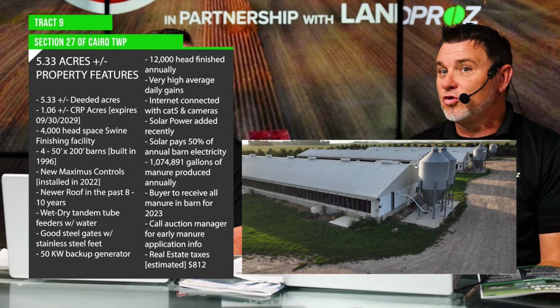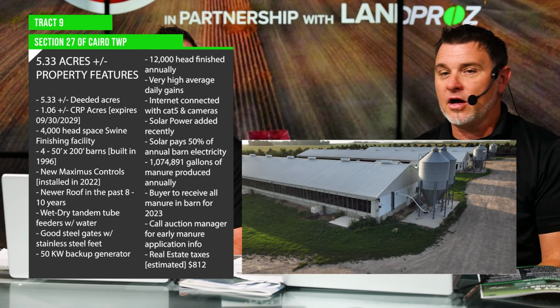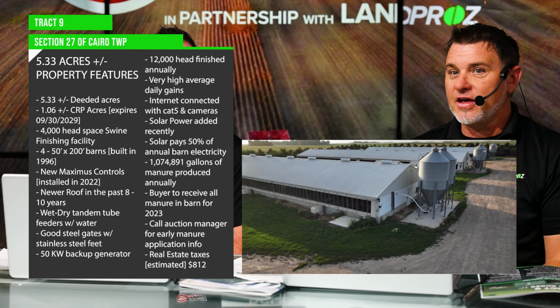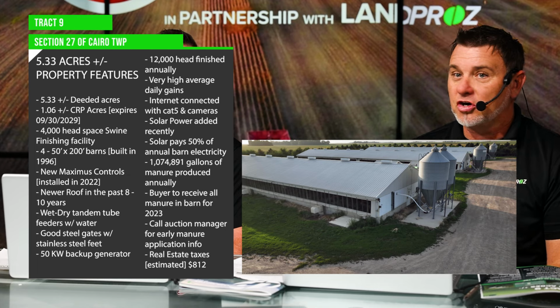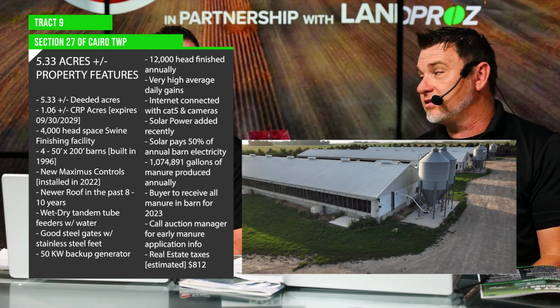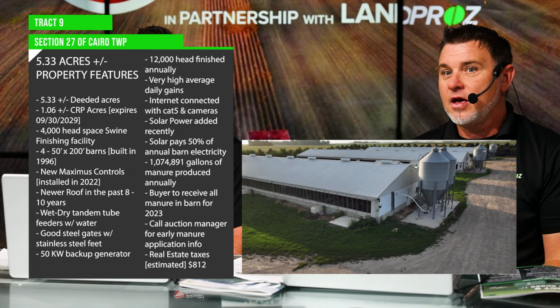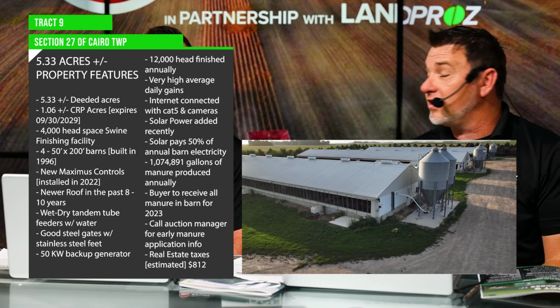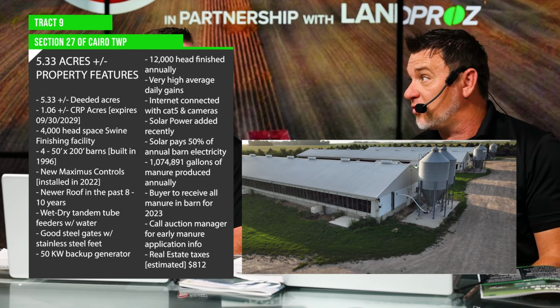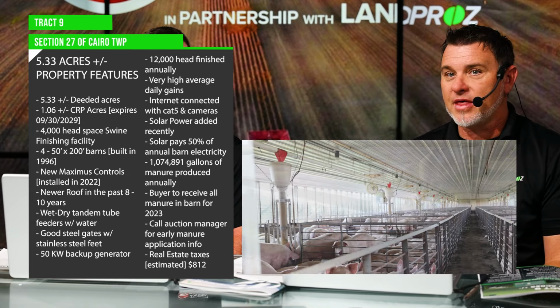Okay, the roof on those barns has been replaced within the last 8 or 10 years, so that's not an expense you're going to have to worry about. They're in very, very good condition. They have steel gates with stainless steel feet, so they are in good condition for their age. There is a 50 kilowatt backup generator on this property that goes with the sale. And, like I said, Craig's going to get into the pro forma. They finish nearly 12,000 head through this. So that's probably three turns, right? Yep. Three turns annually in that space. And Craig will go through some of that pro forma.